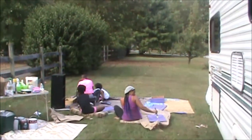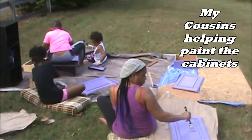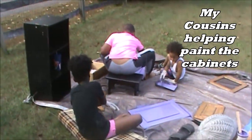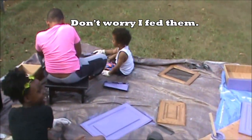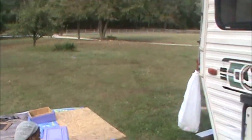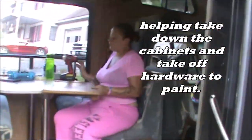Next, paint party. I invited my cousins, friends, and family to help get her painted in the many shades of purple I envisioned. This day, we were able to get the cabinets and hardware painted and a few of the walls. This was the only real time I had help through this process, and I was very grateful for that. But I did most of the renovation myself.